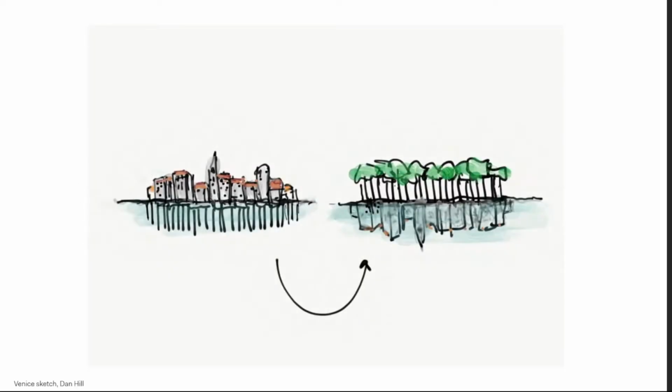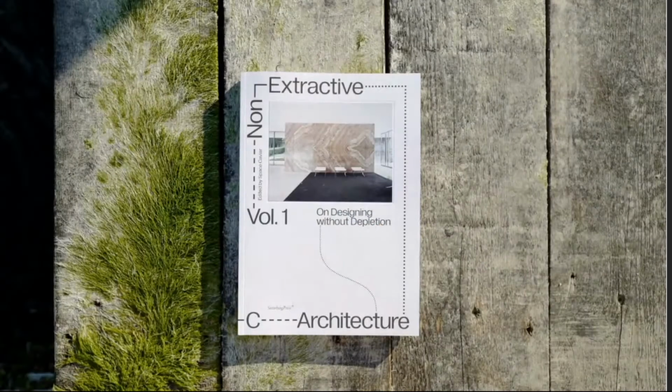This is an image from Dan Hill when we were talking to him about the project. He said, that's interesting because Venice right now is a lot of heavy stone buildings on wood piles in the water. It's a city of stone built on trees that are in the water. And so what you're talking about with this project, in a way, is you want to reverse Venice. You want to put the stone back in the ground, keep it underwater, keep it in the earth, and instead put trees on top. And we're like, yeah, I think in a way it's a nice flip. But it's not so simple as that, of course, as you can imagine.